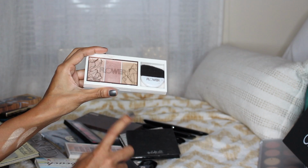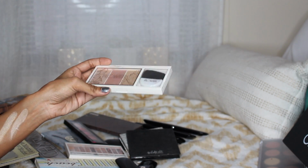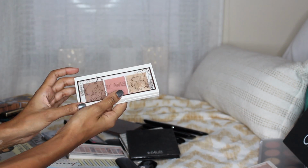Flower highlighting trio. These are bomb, especially the Goldie one. It's brand new, so I'll be adding it to you guys. This is the one that I've used before and I love it. I'm going to keep it in case I do a drugstore or one brand tutorial.